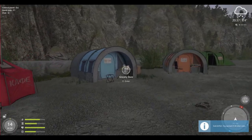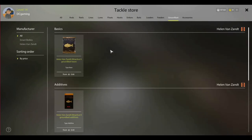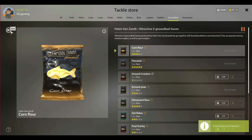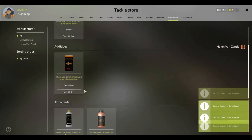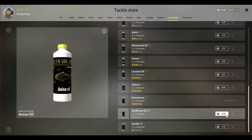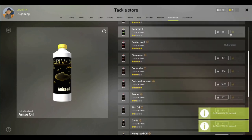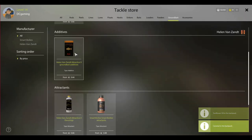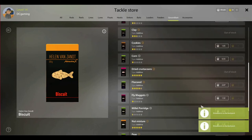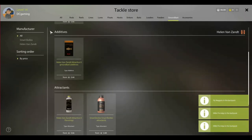Let's go. All we really need is our own bait stuff. So I need a little bit of crackers. Get 4 crackers here. We want some sunflower oil. We'll get a couple. That's for the crucian gibble. We want a caramel too. That's a little more expensive. That's for the roach mix. And boom, boom. And a couple fly maggots. A couple millet forage. They're dirt cheap. All right. That probably was too much to spend, but.